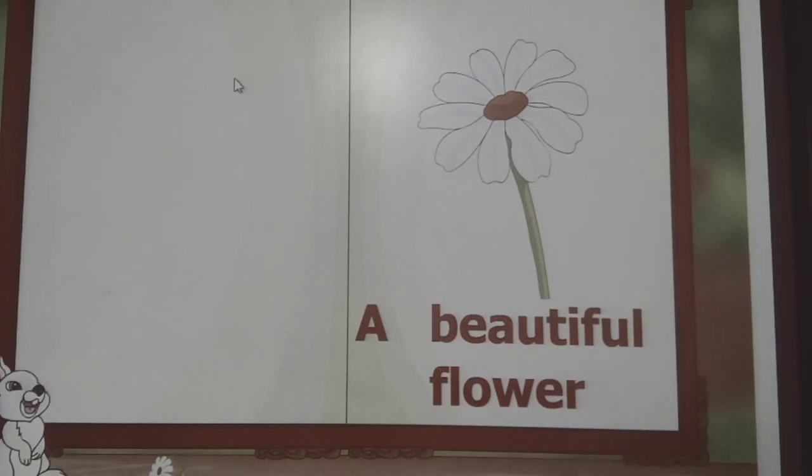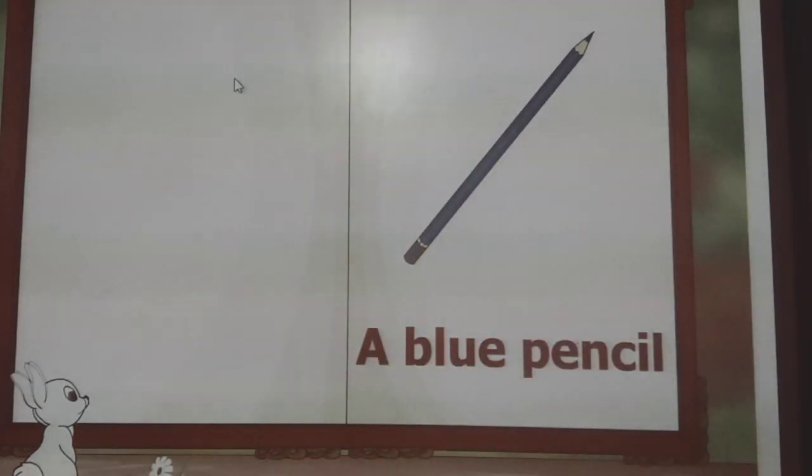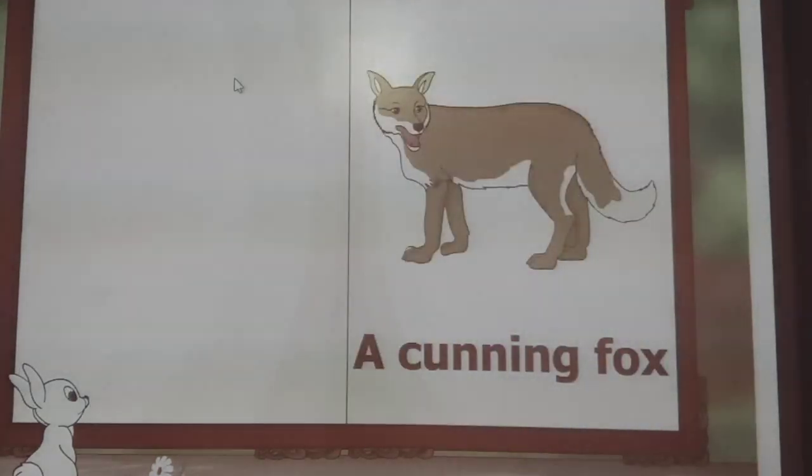Oh, such a lovely picture book. Let's see the pictures together. A beautiful flower. The word beautiful describes the noun flower. A blue pencil. The word blue describes the noun pencil.